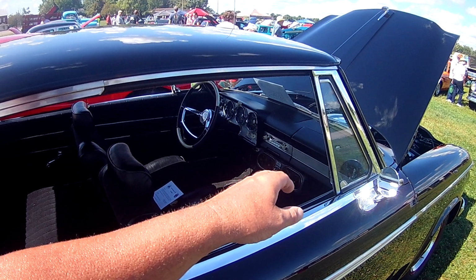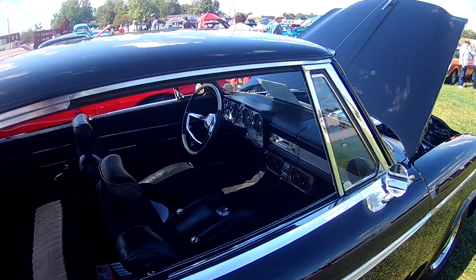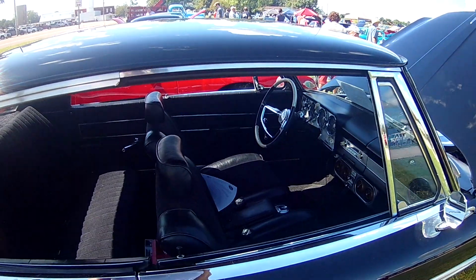Under the dash. Registered yet? Please come up and get registered. Registration ends at noon, so if you haven't been registered yet, please come up and register.